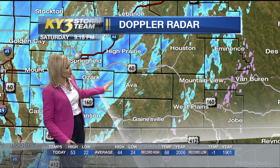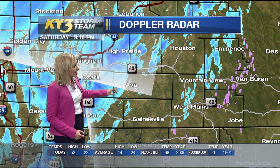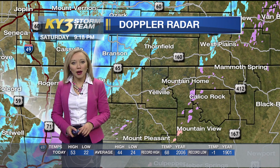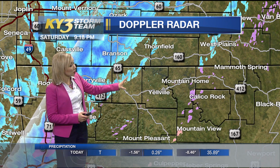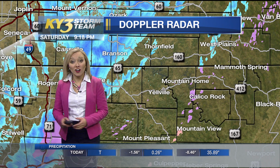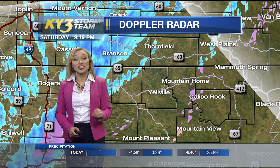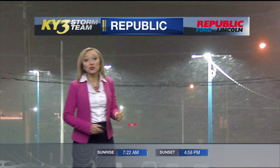Over in Ava, we're finally starting to change back over to some snowfall for you as well. We've been seeing reports of some freezing drizzle in the mix over the past hour. It's really as we start to head over toward places like Mountain View and cross our way down toward Mountain Home, Calico Rock, even Yellville, that we're starting to see some of those pinks and purples. These are really the dangerous colors, because that's where we still have some freezing rain, freezing drizzle, even freezing fog in the mix. Long story short with that, we have liquid coming from the sky turning to ice on contact with cold surfaces, whether it be the roads or your car.